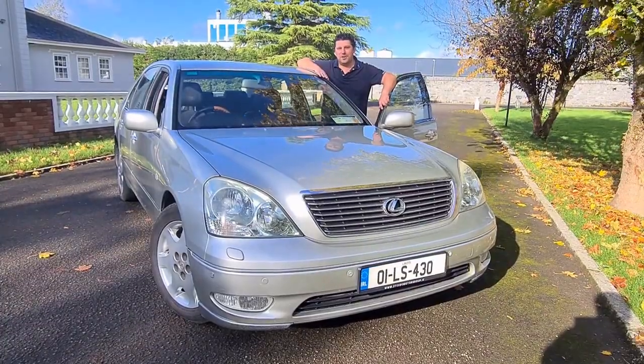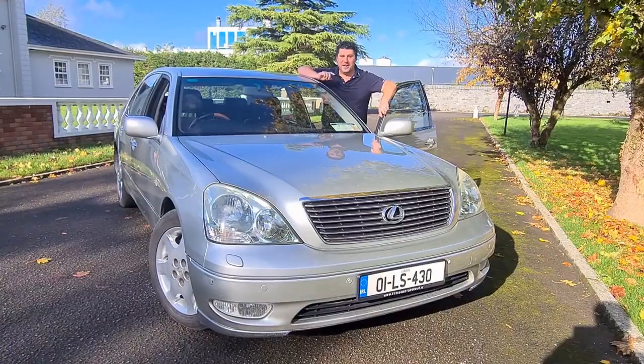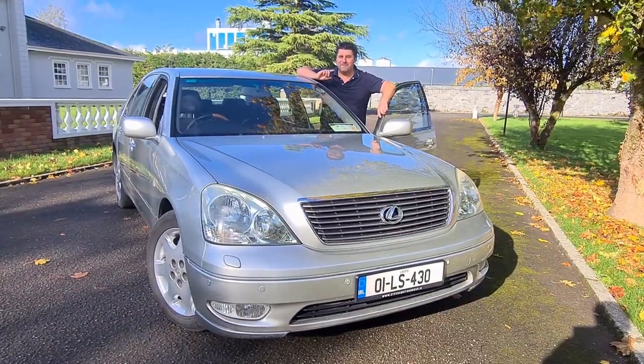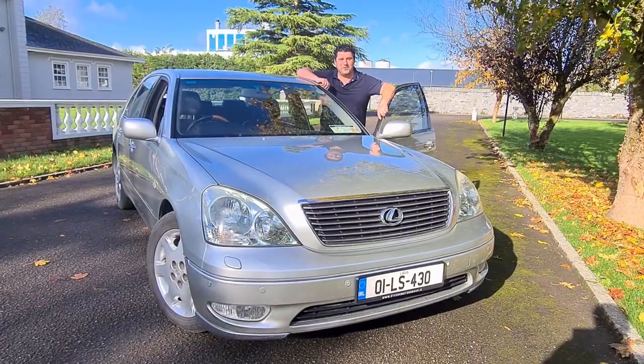This week we're featuring a 2001 Lexus LS430 Ultra, and the Ultra is very important and very rare, so stay tuned and hopefully we'll go through some of the features that come with the Ultra model.